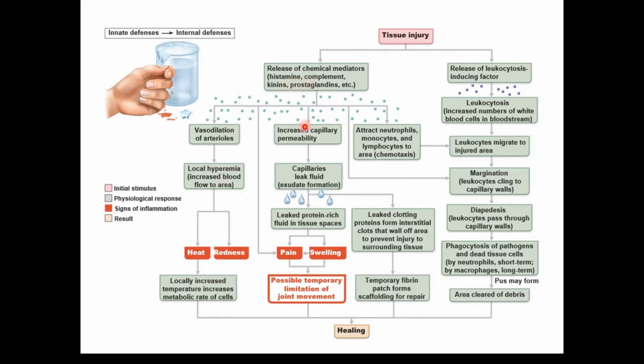Increased capillary permeability. So the capillaries are going to leak fluid, and that fluid is called exudate. It's protein rich, it's not just plain plasma, it has this extra protein. And that causes swelling, which causes pain, and it may limit movement of a joint, for instance. Now, these same chemicals attract neutrophils and monocytes to the area. This is called chemotaxis. We'll come back to this in a minute.